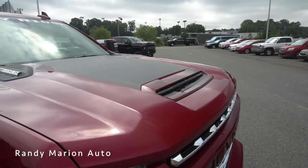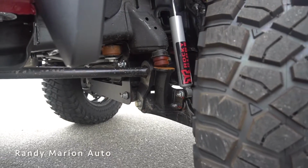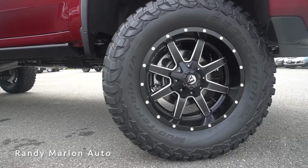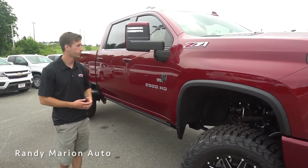You'll notice this is a massive truck. This is equipped with the 5-inch Rocky Ridge lift kit. You'll see all of the stabilizers and all of the suspension components up underneath. And then we have a set of 20-inch wheels. They have a really nice deep dish design to them, wrapped in a 37-inch mud terrain tire. So we definitely have a nice set of wheels and tires for this truck.